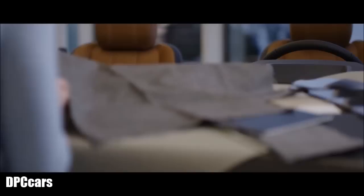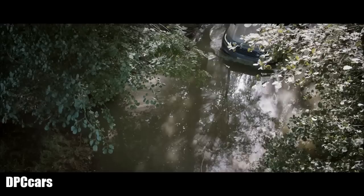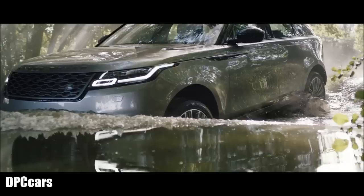This attention to detail ensures that the Velar is refined for every occasion. But as a Range Rover, it still has certain expectations to meet. This car has been engineered with Land Rover's legendary capability on all terrains. It's a Range Rover, of course. It has to deliver on the promise of the Range Rover brand. The customers need to feel confident and know that the car is capable.